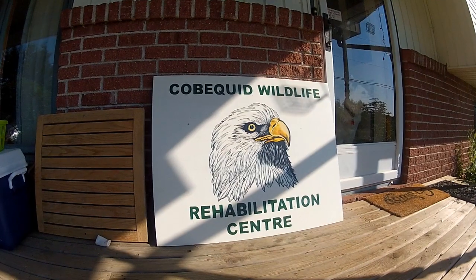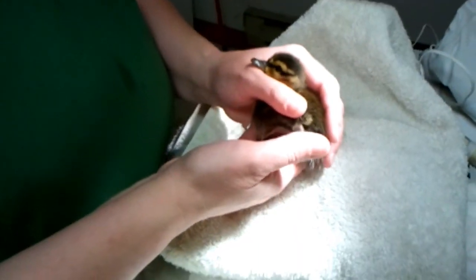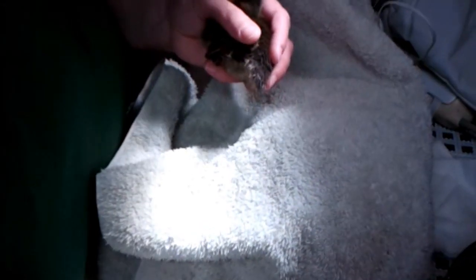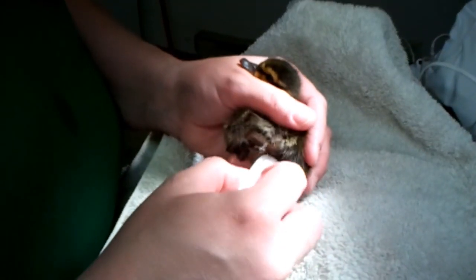I'm the chair and co-founder of the Cobequid Wildlife Rehabilitation Center. The CWRC is a nonprofit registered charity dedicated to providing veterinary care and rehabilitation to sick, injured, and orphaned wildlife so that they may be returned to the wild.